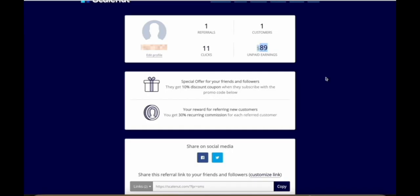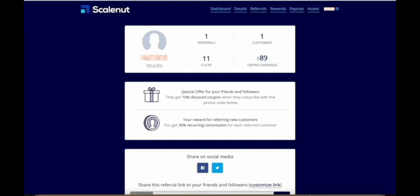So here's my dashboard for ScaleNut, which is a content creation platform that uses AI to help people with their SEO so that you can get found in search results. As you can see, with just 11 clicks on my affiliate link, I got one person to sign up to ScaleNut, and this one sign up has already made me almost $90 in commissions. Now this says unpaid earnings because they had a minimum threshold of $50, which it didn't meet last month. So in this payment cycle, this money will get released to me.